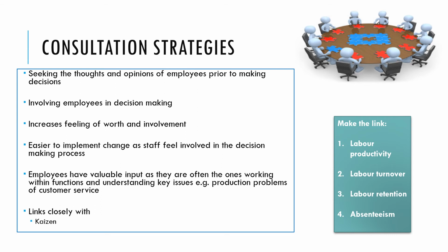Again, though, we have to make the link between this and our measures of workforce performance. So what is the link between introducing a consultation strategy and labour turnover? Why might a successful consultation strategy reduce absenteeism? What might a successful consultation strategy have on labour productivity?